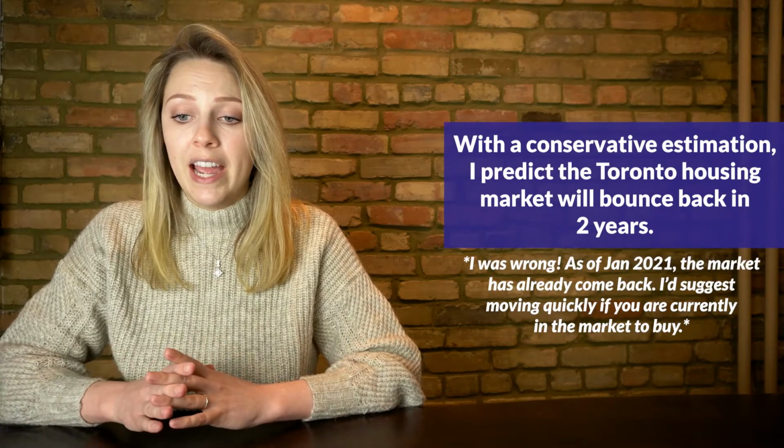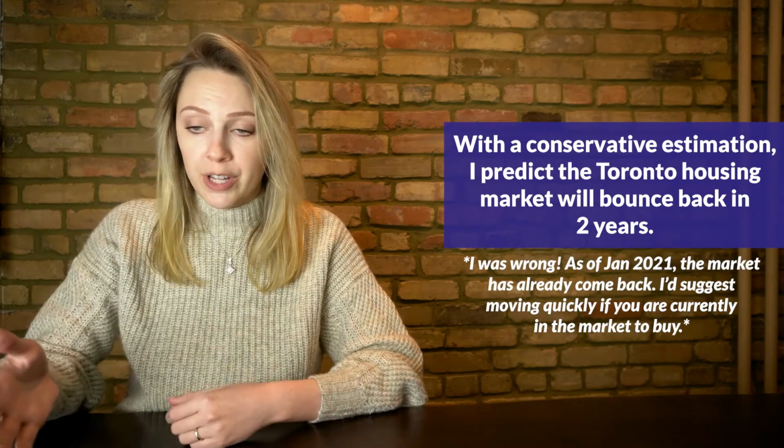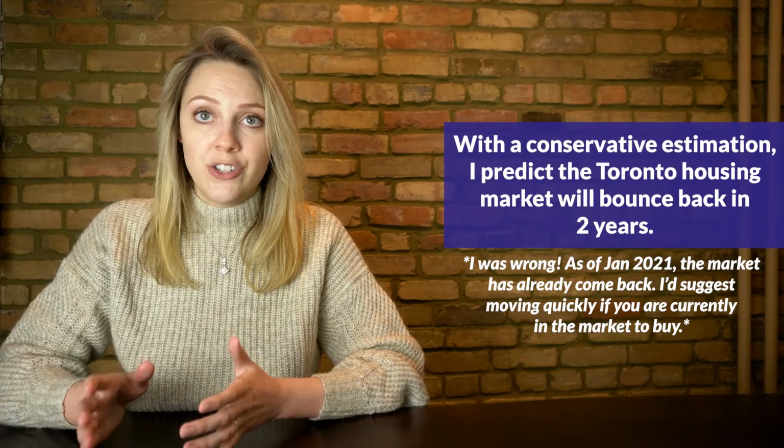So I just wanted to set this context for this example that I'm going to go through. But at the end of the example, I'm going to show you that I believe that the Toronto market is going to come back in 2 years, to be conservative. And I just want to explain that before I show you the numbers. So let's go ahead and jump into this.